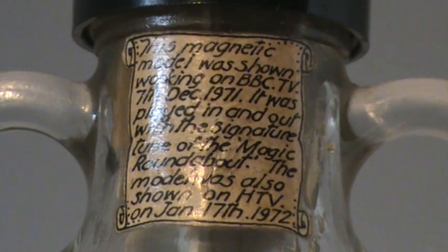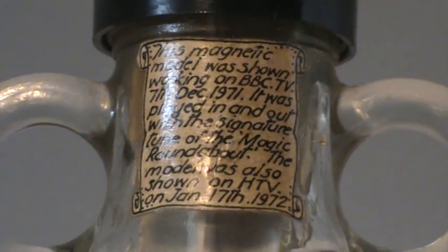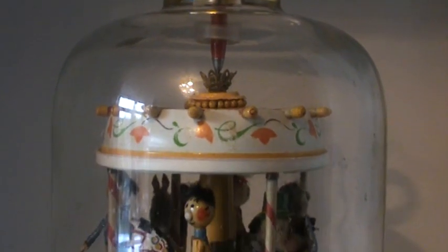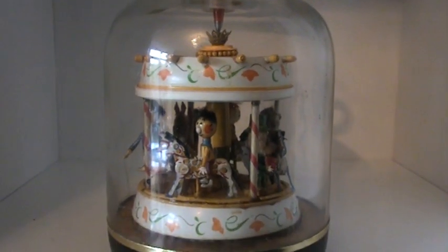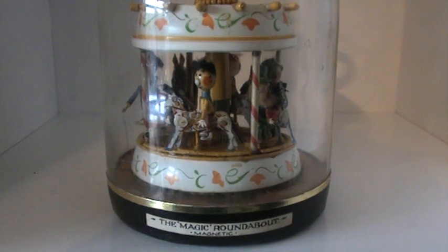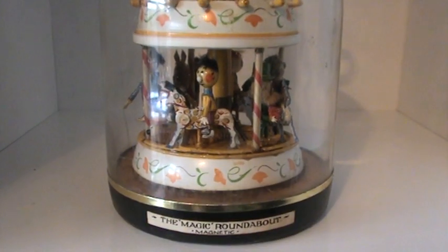Now I think this is one of the first magnetic bottles that my grandfather did. It's a magnetic model that was shown working on BBC TV 7th December 1971. It was played in and out with the signature tune of the Magic Roundabout, and the model was also shown on HTV on January the 17th 1972, and I guess you've guessed it by now that it is in fact the Magic Roundabout. Now unfortunately this one doesn't turn anymore.